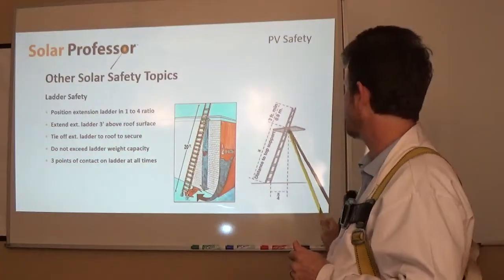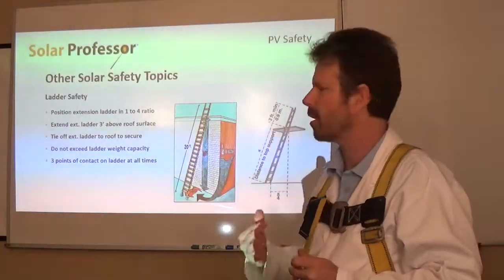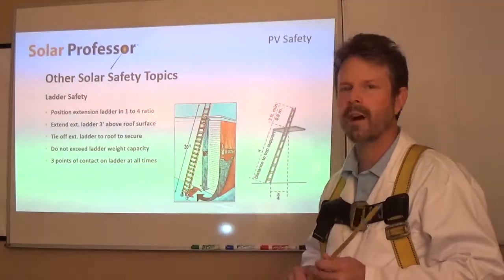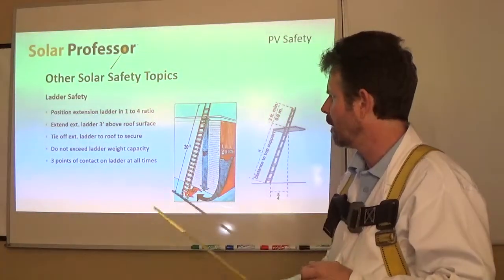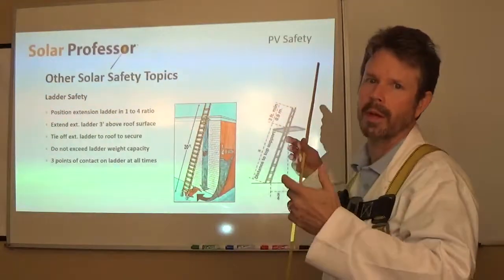Okay, tying off the ladder, so securing it. We'll strap it to the rafters. Sometimes I've seen folks strap it to the gutter. That's not the strongest part. Make sure that it's tied off well so the ladder doesn't slide around up there. Don't exceed the weight rating of the ladder. That's really important. And then, of course, when you're walking up the ladder, you don't want to be carrying a solar panel up there.